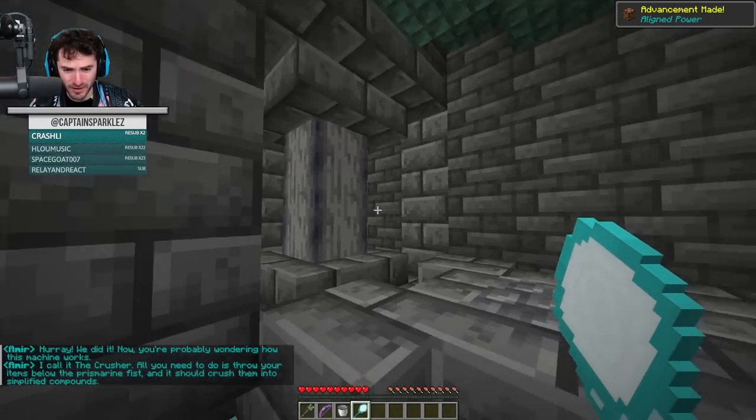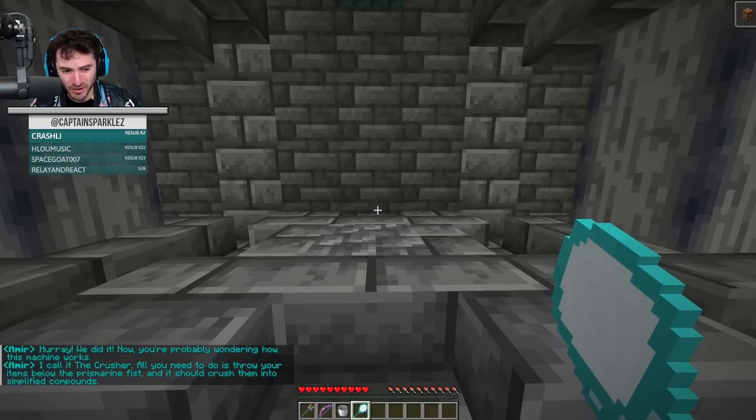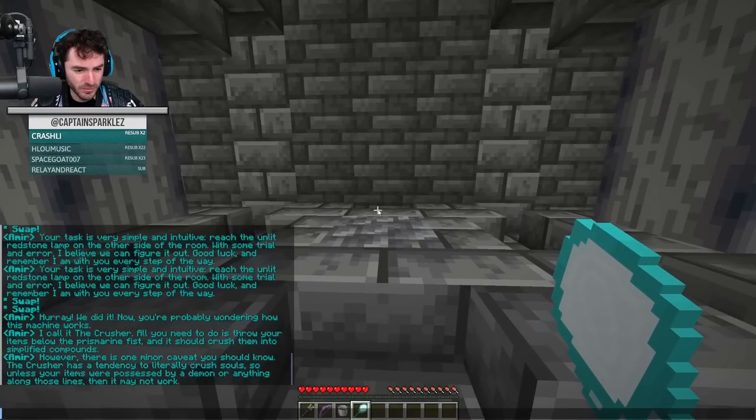Now you're probably wondering how this machine works. I call it the Crusher. All you need to do is throw your items below the prismarine first, and it should crush them into simplified compounds. However, there's one minor caveat you should know. The Crusher has a tendency to literally crush souls, so unless your items were possessed by a demon or anything along those lines, then it may not work.